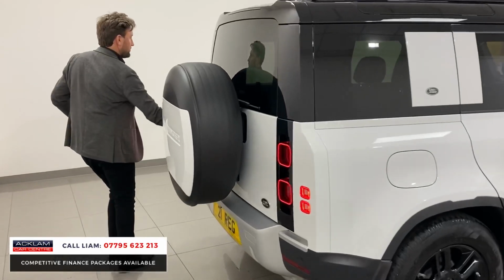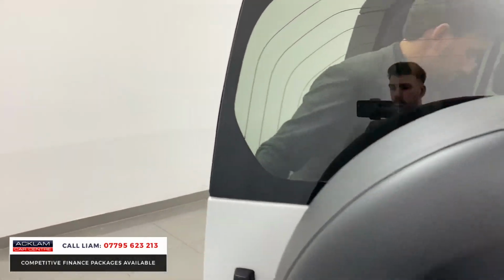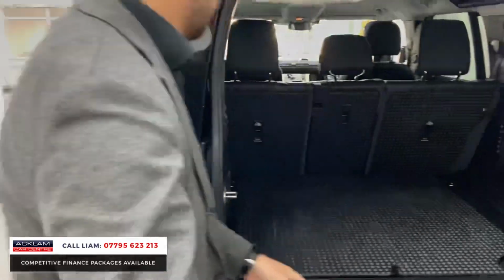Spare wheel cover, touched on. Bags and bags of space.